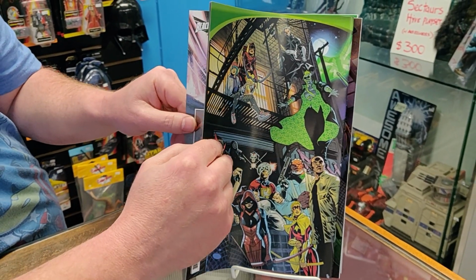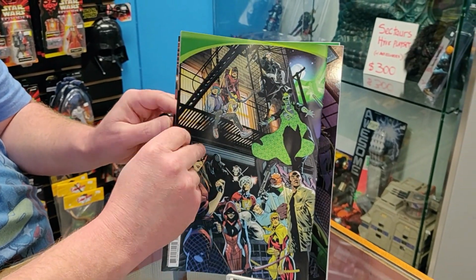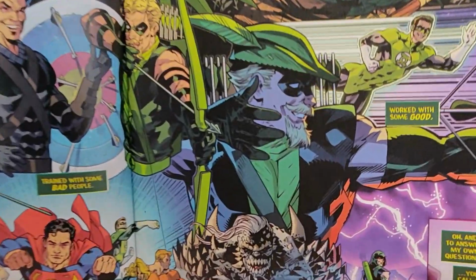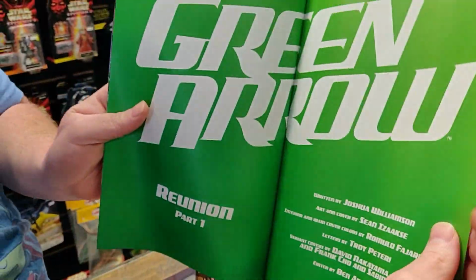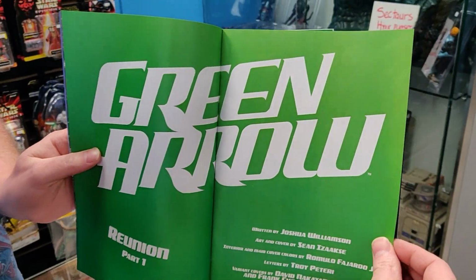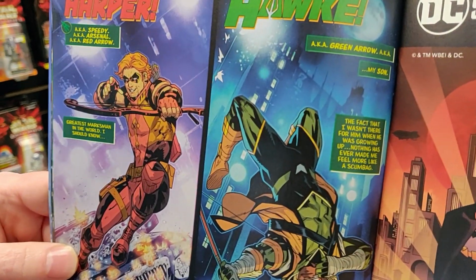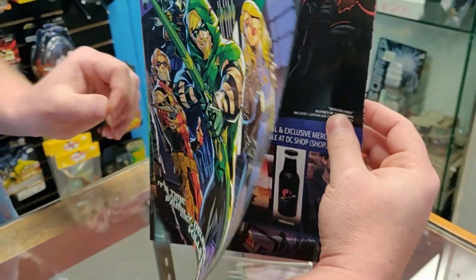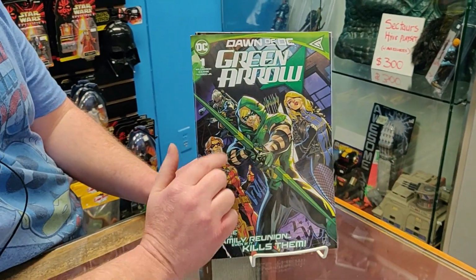You said this was a limited? Yes, 6 issues. I am super excited for it. It's not too often that Green Arrow gets his due. You do get a little backstory about who the man is. That's pretty neat. Definitely looking forward to seeing the adventures of Green Arrow. Ollie back in action. You got Connor, Roy. The whole gang's here. So again, very excited about Green Arrow.